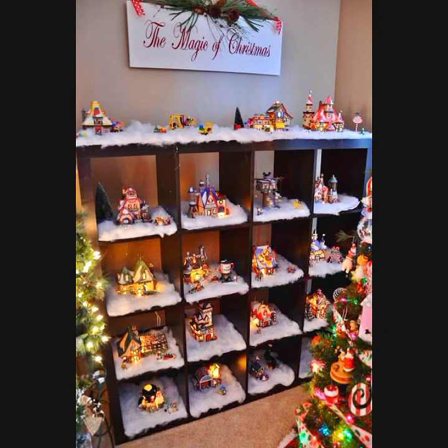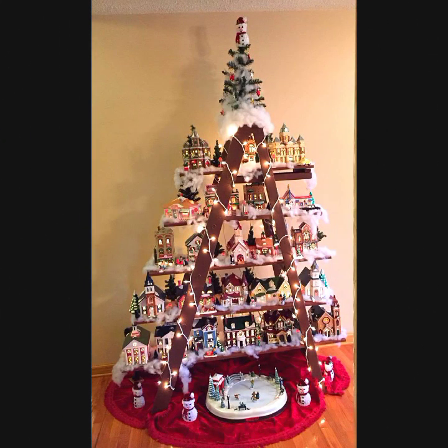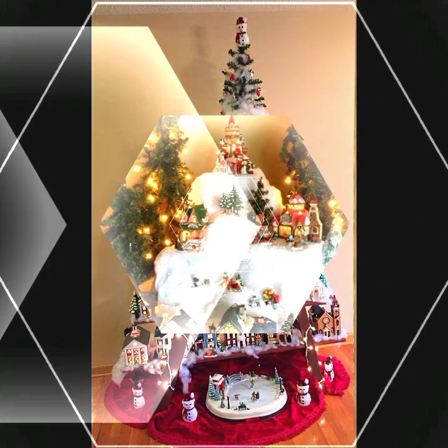So guys, today I am back with a new collection of Christmas village display ideas. All the village display ideas are very beautiful, attractive and amazing. All the ideas are decorated with different things, are very colorful and look so beautiful and amazing. Hope you like all my ideas.